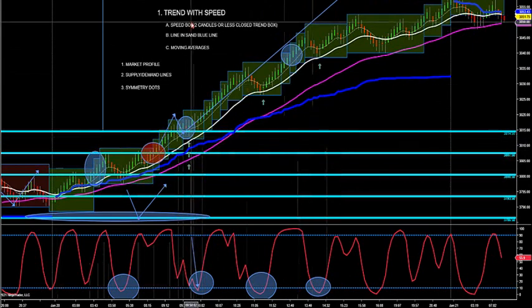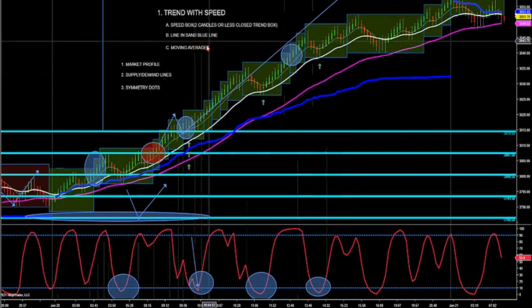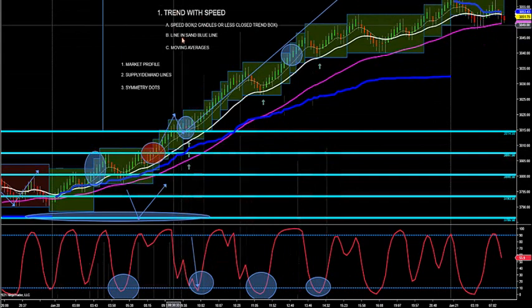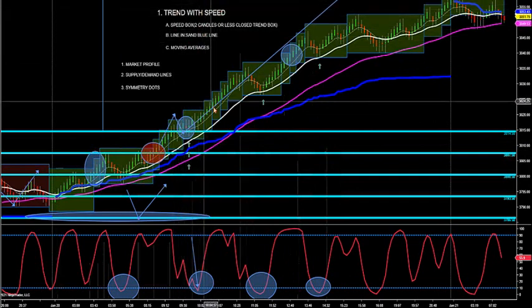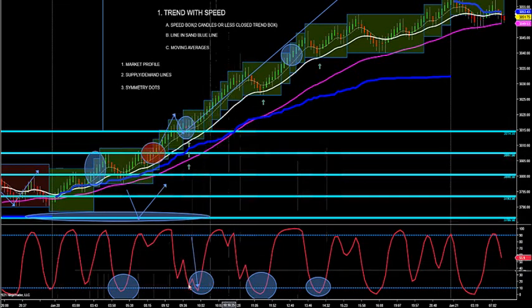Okay? So we use the trend with the speed boxes with the blue line in the sand to get on the right side of it, and moving averages. That tells us the trend. We have the speed box, two candle close or less to tell us when to time the retracement.